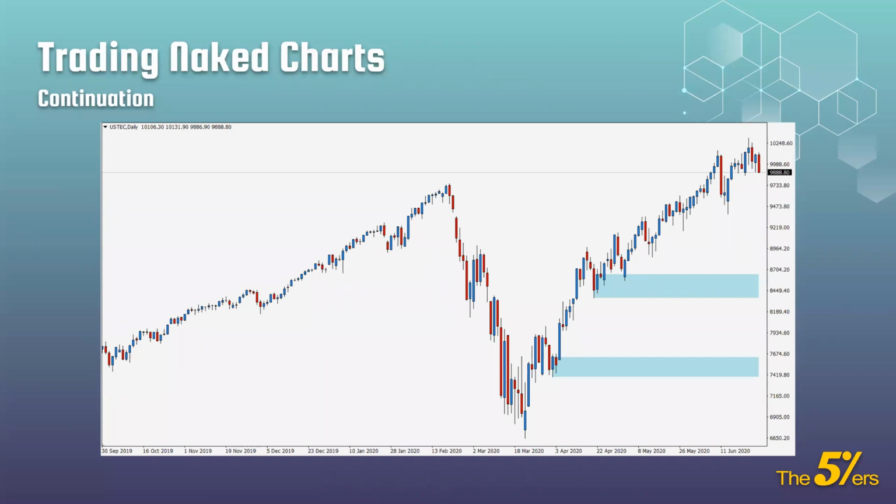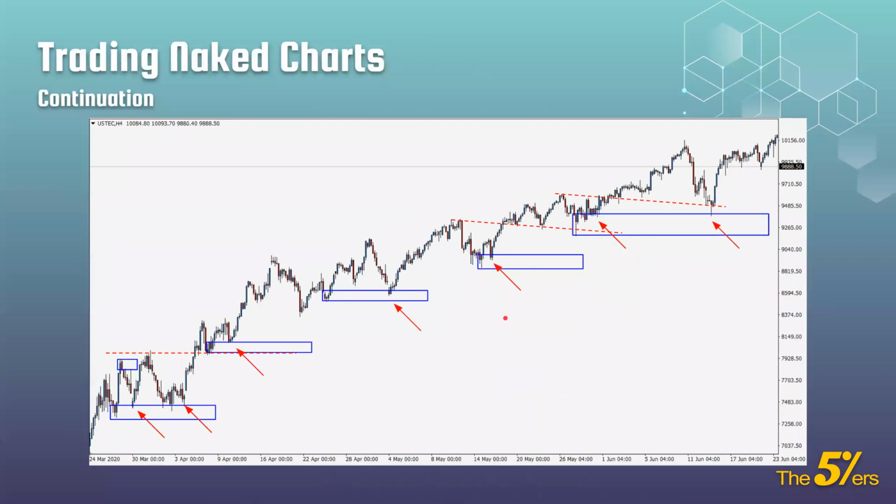Then I'm looking for areas like minor supply and demand areas to go in, at least so far, as the chart is telling me that the trend is up. Again, you can assume where the trend is weakening, but as long as it's not showing signs of weakness, you can always look for the minor supply and demand zones to enter with the trend.